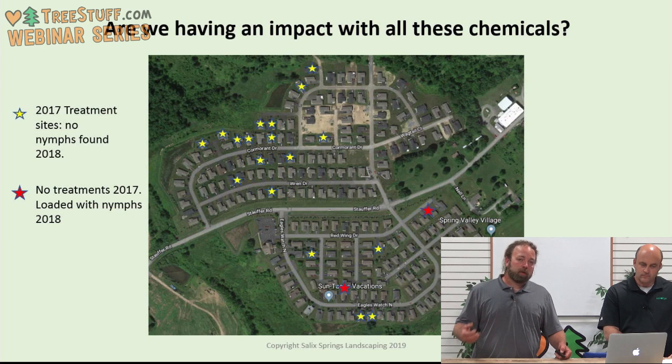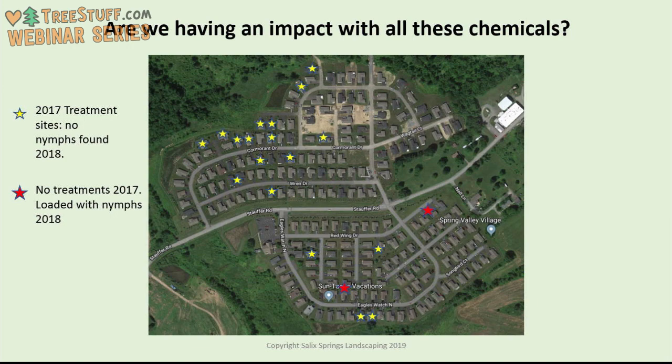We can have a localized effect for a short term. There were no nymphs the following year, locally. But as soon as the adult dispersals come, they move right on, right back in there. And so, are you having an effect? Yes, you're reducing numbers. Are we going to eradicate this way? We're not going to spray our way through.